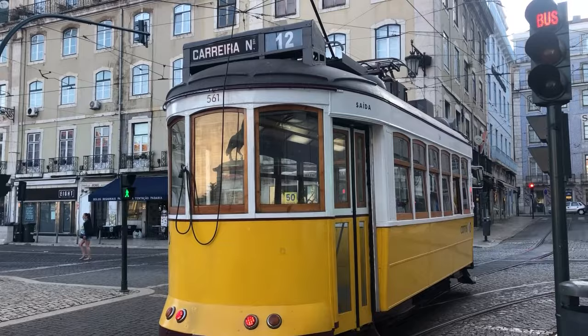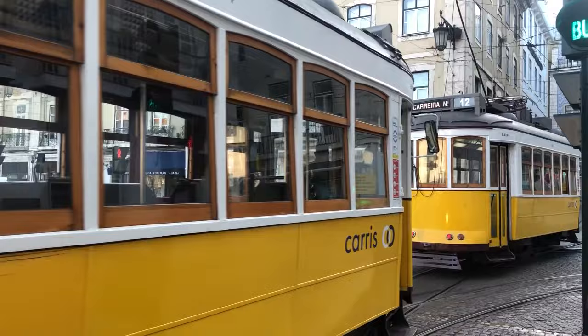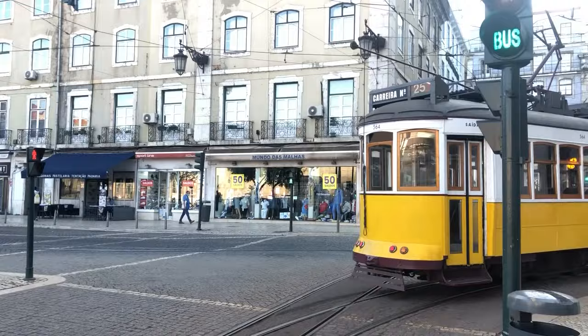Vintage yellow trams from the 1930s are still part of the city's public transportation network. Riding Tram 28 has become one of Lisbon's most popular activities. It is the best way to squeeze through the narrow streets of the older districts.